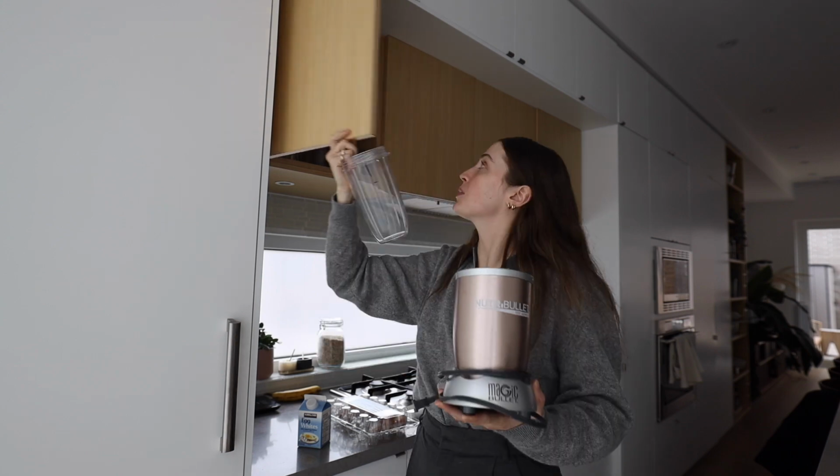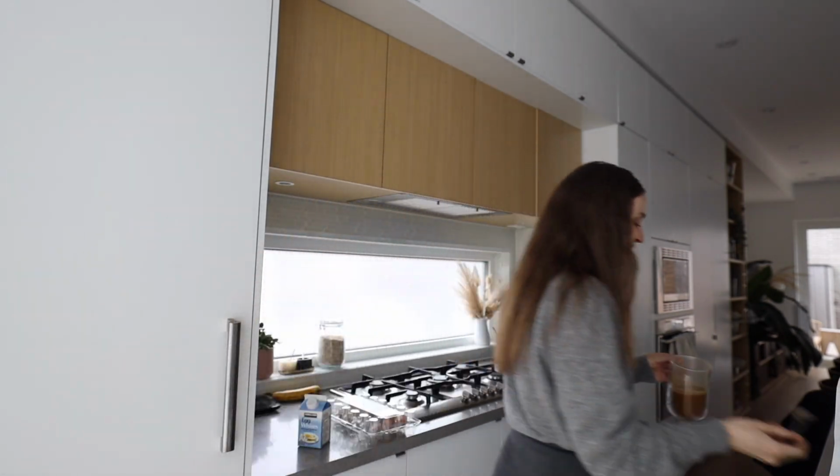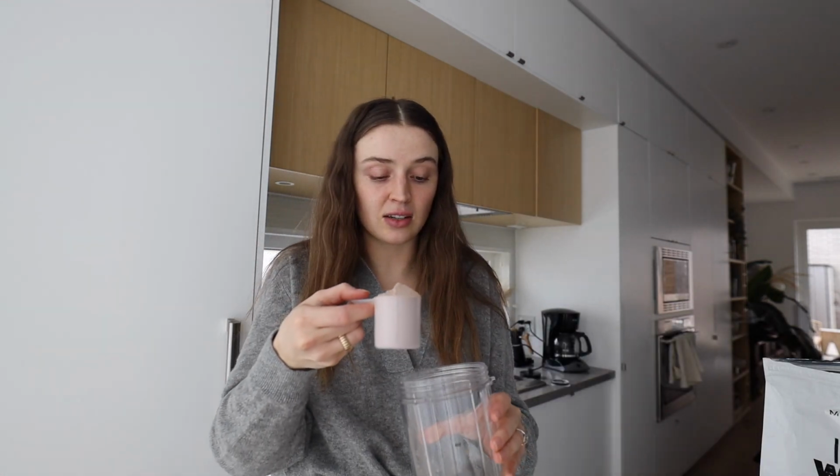So what I'm going to do instead is take the rest of my morning coffee that I didn't finish and blend it with a scoop of protein powder and ice. My leftover morning coffee. Please don't judge me. It tastes good, I swear. And I have my MyProtein chocolate smooth whey isolate protein. And this makes it taste like you're drinking an iced mocha in a yummy way. Not like that Nutella beverage, you know what I'm saying? I give it a shake and I blend it.